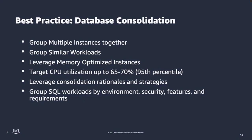Let's talk about the next best practice on reducing your cost, which is database consolidation. Consolidation is the process of grouping similar workloads or databases together on a single RDS instance. I can give you three reasons why database consolidation is important. One, for reducing cost by reducing licensing, hardware, and maintenance cost. Number two, by reducing management overhead. Database servers require countless man hours to manage. Reducing instance footprint promotes efficiency.